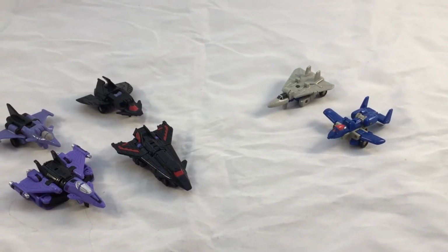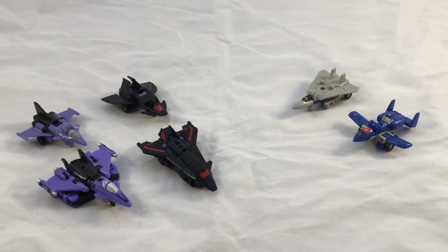All in all, f*** these are good. I can't wait to see how the other two jets will be handled. Now yes, I am aware that Siege only gives us two Micromasters per set as opposed to all four, but honestly, I don't really mind. Considering the budget limitations, and considering how there would be $40 for a single set if they included all four, it makes sense. It makes perfect sense.